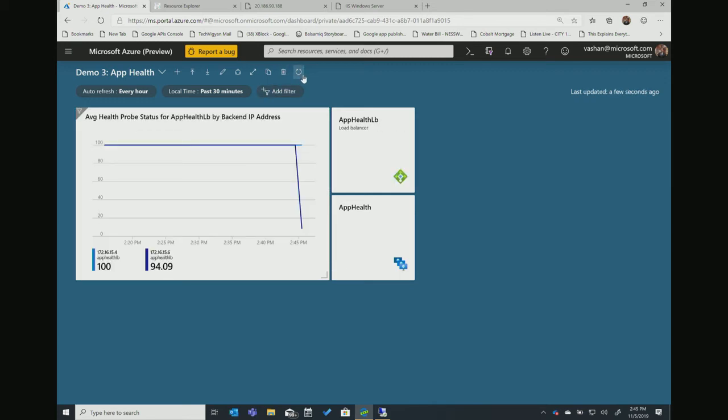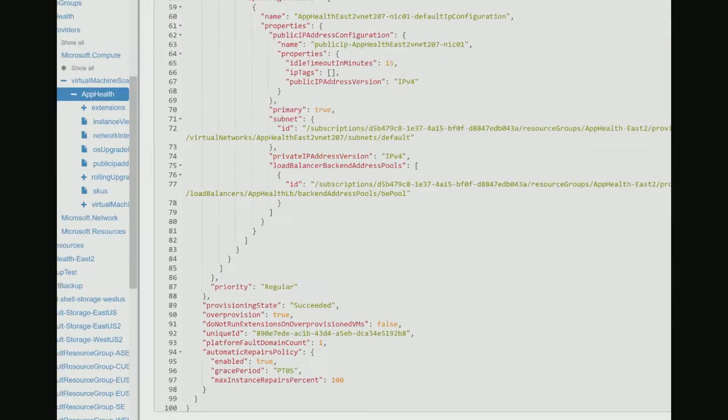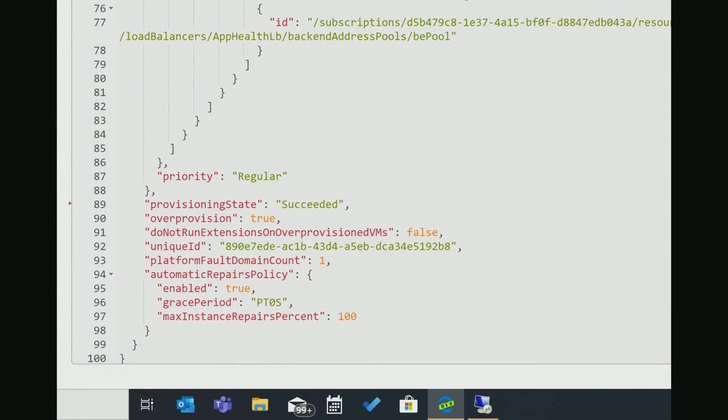There we go. You see the load balancer heading towards 0. As soon as that reaches 0 and it hits that timeout, the scale set, because it's been configured with this additional configuration of automatic repair, will act. Basically, I have enabled automatic repairs to be true. I've said there's no grace period.